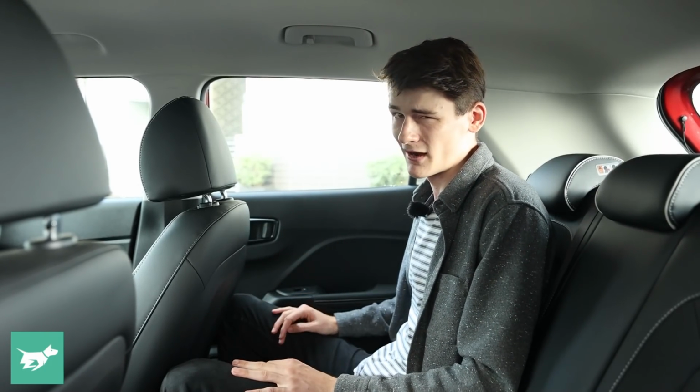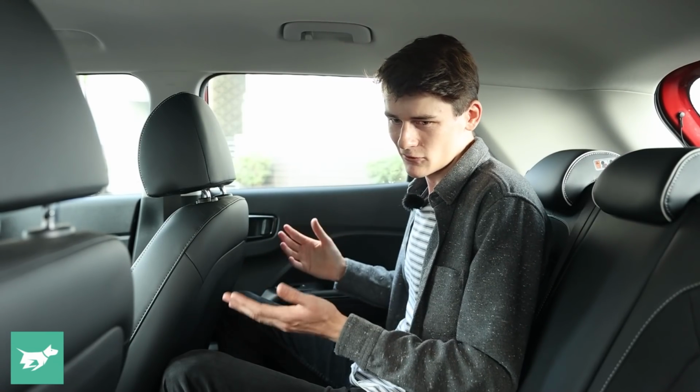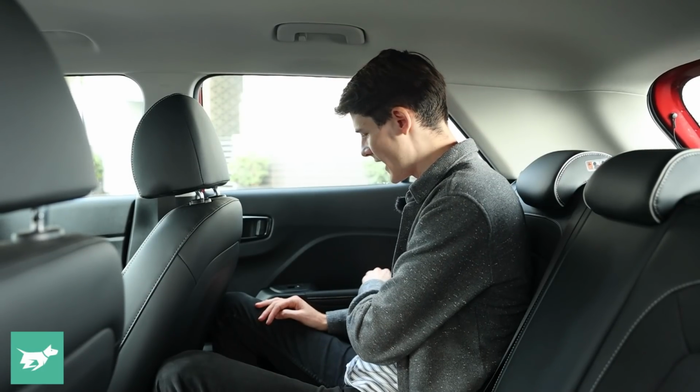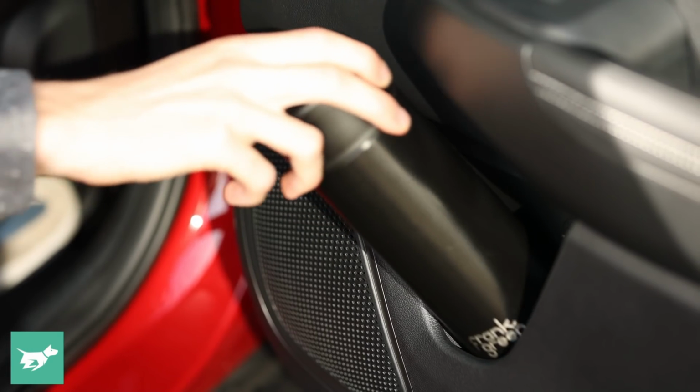Again, something you kind of expect in a car like this. Tow room is very adequate. Unfortunately, there's not many other amenities back here. You get scratchy door plastics. You do get your soft padding back here on the armrest, which is a nice touch, and a little door bin big enough for a small bottle.